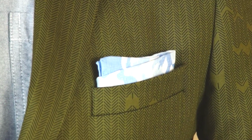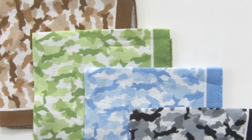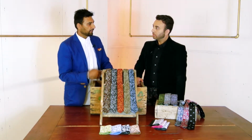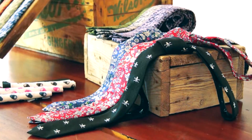If you think about summer, we start to convey color. So what we also wanted to do with this was introduce color, but also introduce fabric. With this here, we have a combination of cotton and silk together, which again still adds that element of lightness. So let's talk about what we have here, because you've got the camo done on that side, but then you've got all these other great patterns here as well.